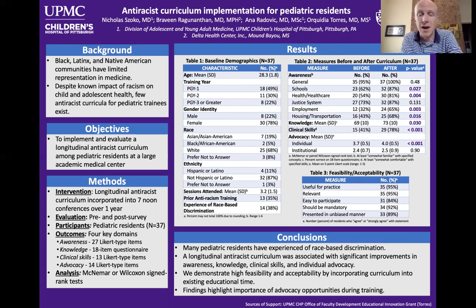And so with that need in mind, we sought to implement and evaluate a longitudinal anti-racist curriculum among pediatric residents in our program. So we implemented this curriculum during the existing educational time over 7 noon conference sessions throughout the year. And these sessions incorporated both lecture and discussion-based formats.